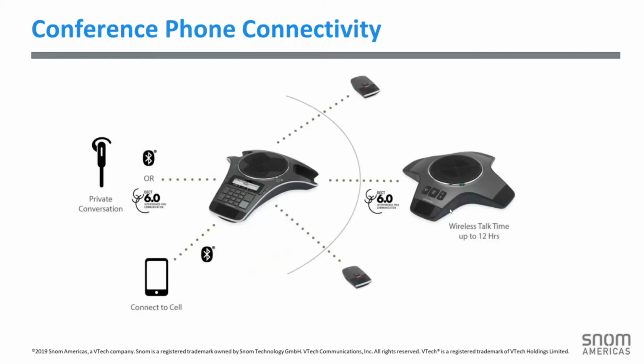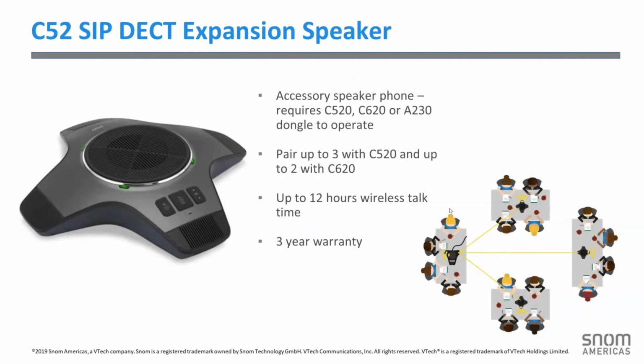We can see here the various connectivity options that we have. The DECT connectivity provides the connection for the expansion speakerphone that we see, the C520, along with the wireless microphones. We support Bluetooth, both for connecting to a cell phone and for headsets as well. This is that expansion speakerphone I was talking about, the C520. It's an expansion speaker with its own battery. Just like the wireless microphones, you get up to 12 hours of talk time with this. And the great thing is you can pair up to 3 of these to the C520, and you can pair up to 2 of them to the next conference phone.